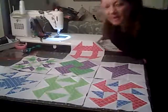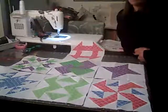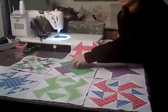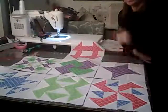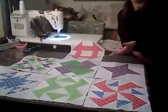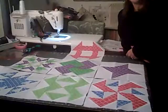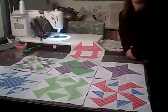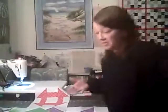I love that fabric line. Isn't it cute? I just wish it would have come with more colors in the fat quarter bundle, because this was just a little fat quarter bundle. It had the light green, dark green, purple, blue, and red. So it wasn't many colors, but as you can tell with a 5-piece fat quarter bundle, this is what you can do with it. Some people need inspiration. So with a 5-piece fat quarter bundle, this is what I'm doing with it.